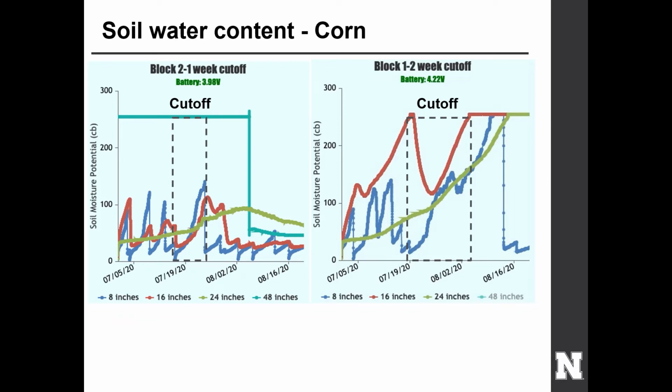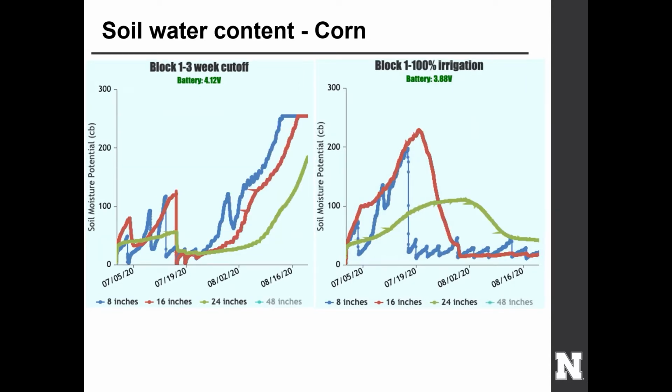It used all the water available at every single depth from 8 inches to 24 inches. And the sensor was responsive to the irrigation after August 16th, but only at the very top surface. These 2 graphs show you the 3-week cutoff on the left and also full irrigation on the right. Again, the cutoff started from July the 19th.